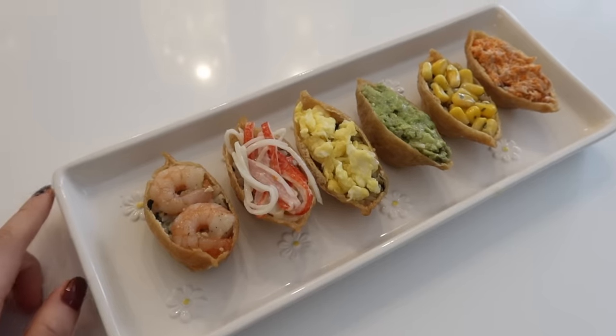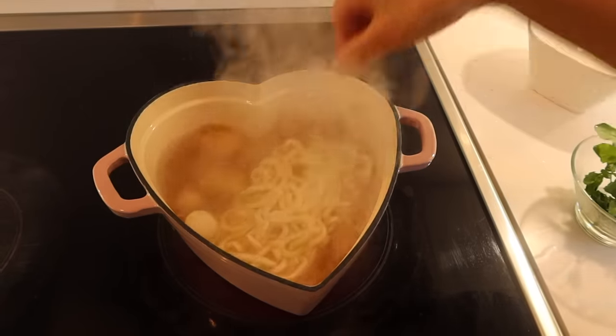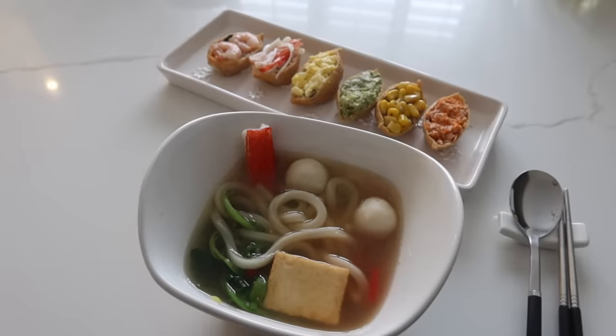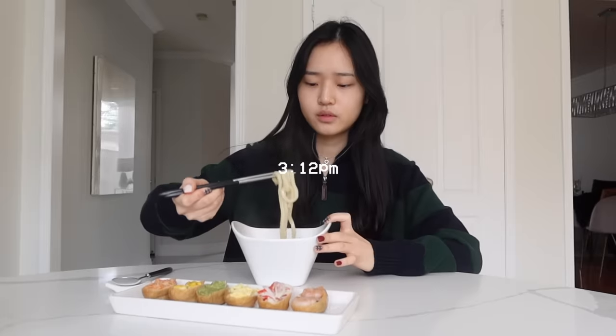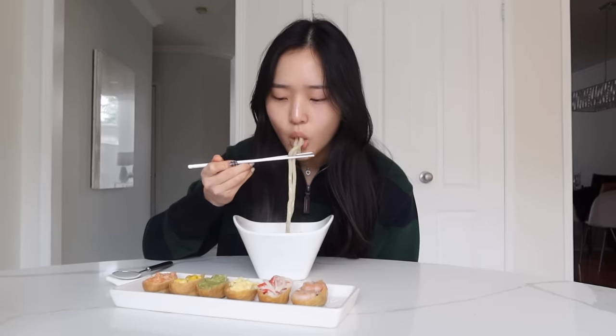The colors and everything are so pretty. For my late breakfast today, I'm having udon and yubu chobap with different toppings. I'm trying the avocado one now.